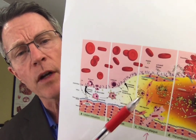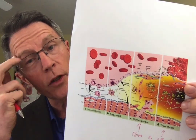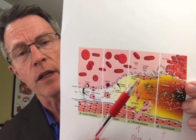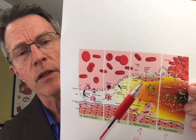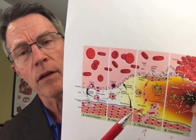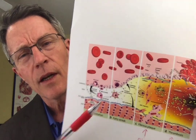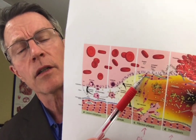Now, we've talked many times about vitamin K2. There's a lot of folks out there that are big vitamin K2 fans. And what they say is you want to get that calcium out of the arteries and get it into the bones so you're healthy. Not so fast. Think about this.